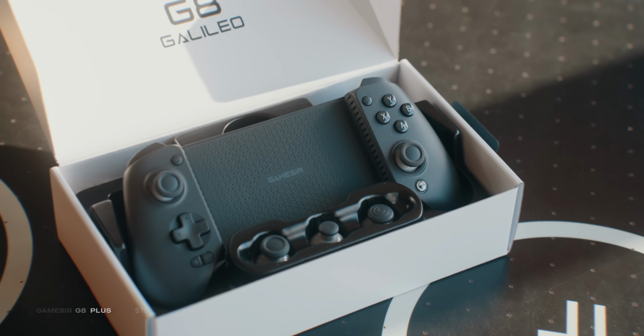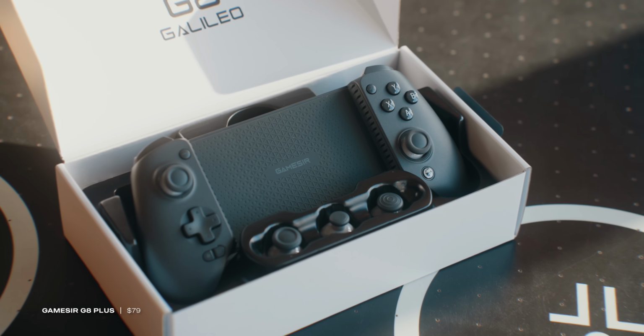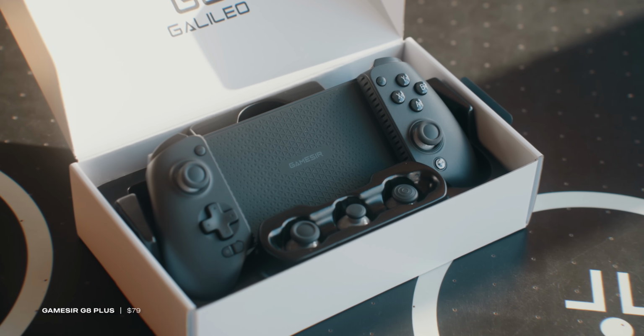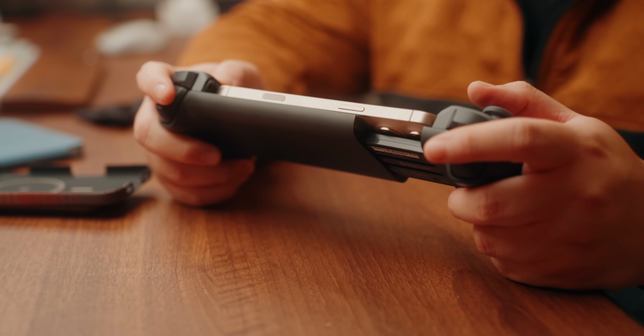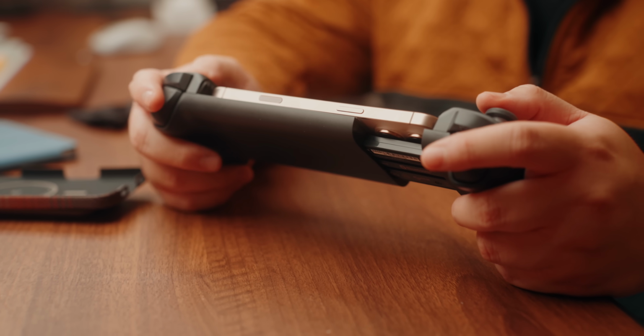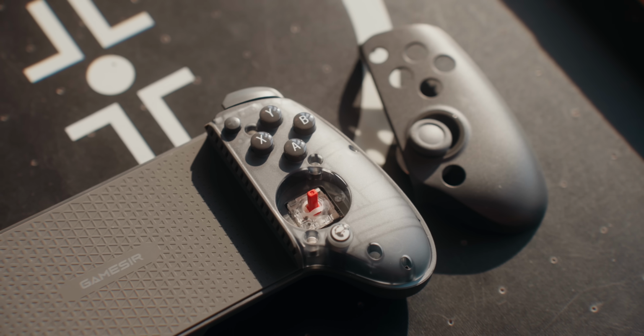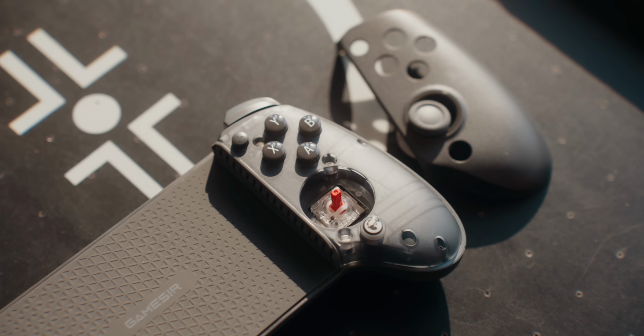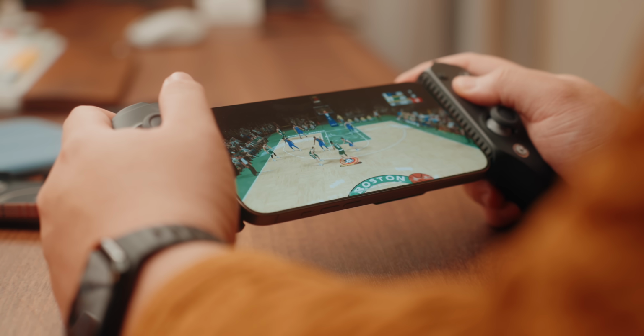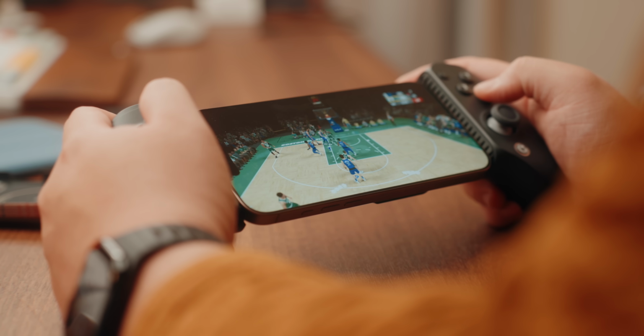And last but not least is a gaming controller, and with the power of the A18 and A18 Pro on these new iPhones, you gotta pick up the best Bluetooth controller for these phones. And the best one that I found legitimately is the GameSir G8 Plus. First off, the ergonomic design feels incredible in your hands, perfect for those long gaming sessions where comfort is key.